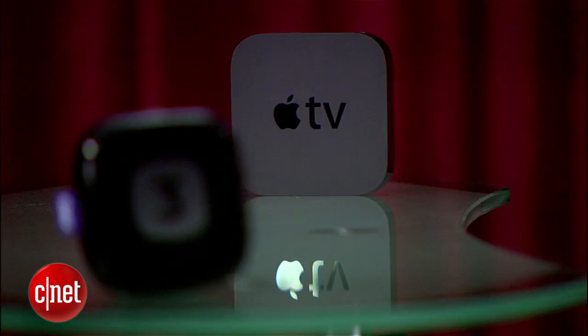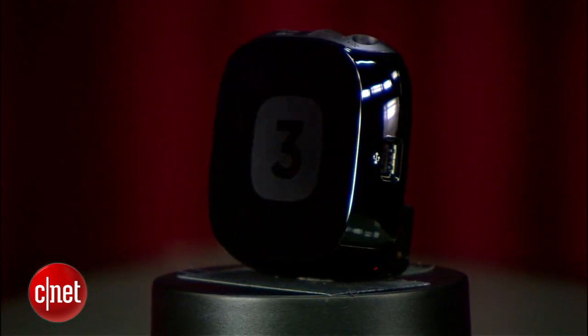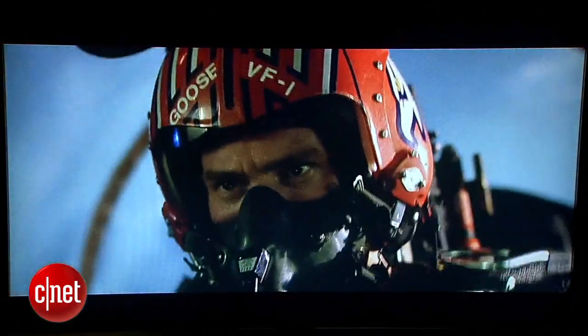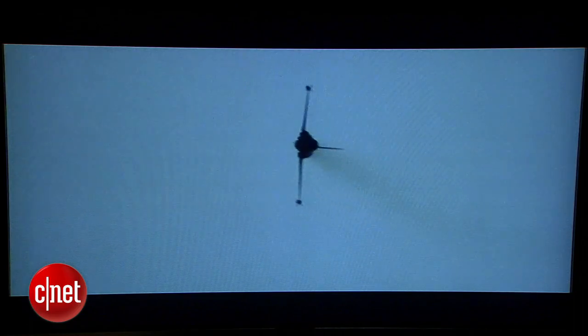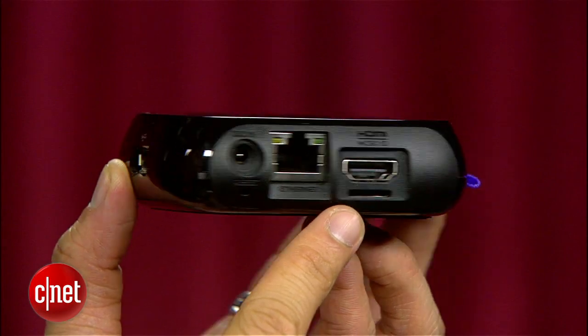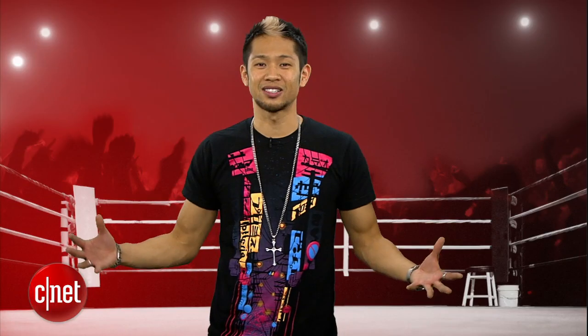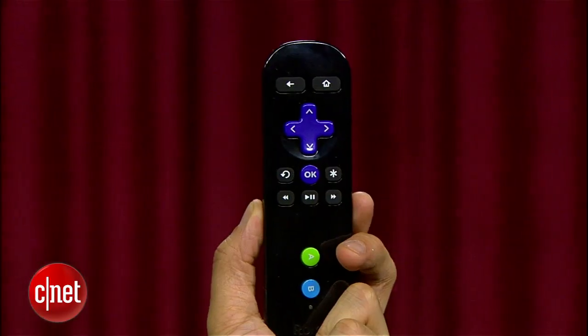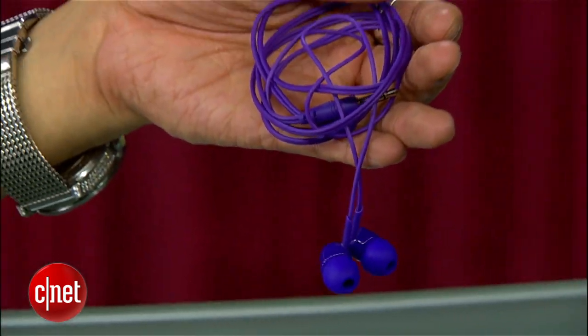The Roku 3 makes a point of not being a stripped-down box anymore, with a snappier processor that you can feel, bringing HDMI 1080p video support with 802.11n dual-band Wi-Fi and an Ethernet connection. You'll have a micro SD card slot for additional storage and a USB port to connect external drives, and it even supports MKV files. But that's not all. The killer feature is its enhanced remote with an audio jack for private listening that lets you listen to what's playing through your headphones so you won't disturb anyone else. And it even comes with purple earbuds.